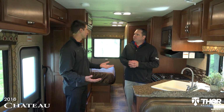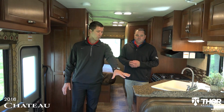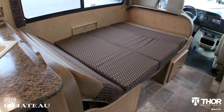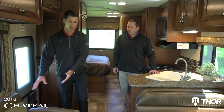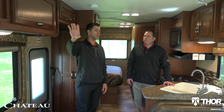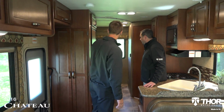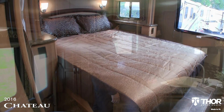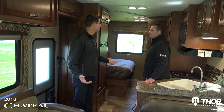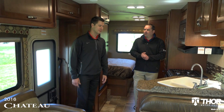Yeah, and that's a great feature of a Class C, the amount of sleeping capacity you do have in that kind of coach. We have a booth dinette here that actually turns into a sleeper. In addition, you've got your sofa here, which is a jackknife sofa. It'll flip down, basically like a futon. In addition to that, Class Cs are obviously famous for having sleeping in the cab over as well. When you go back into the living area, we have a full-sized walk-around queen bed back there. So when you talk about a 26-foot motorhome on this particular model, you've got sleeping for almost 8 people. Wow, that's a lot.